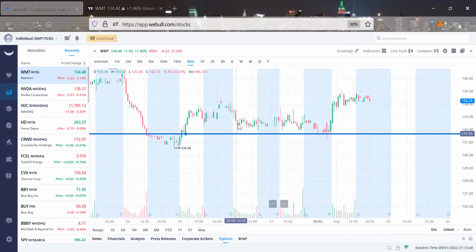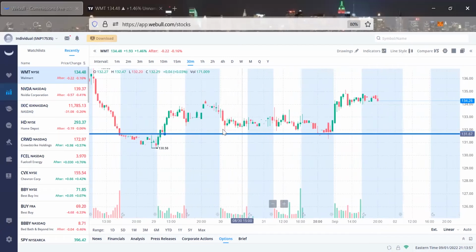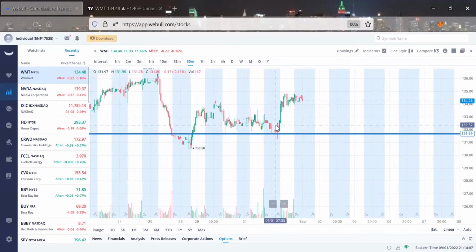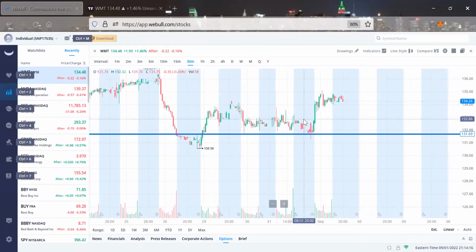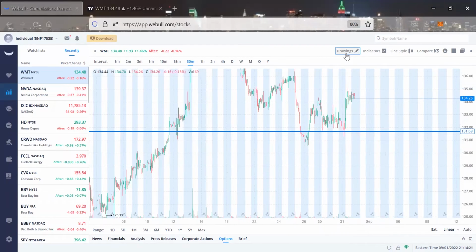On Tuesday, it bounced off, and I had no confirmation. It did not break any of my previous day high and previous day low. So I said, listen, I'm gonna keep waiting and see what happens. The next day I saw Walmart's been holding this up since Monday, and it's consolidating, meaning the stock is trading sideways, choosing to do a big move.